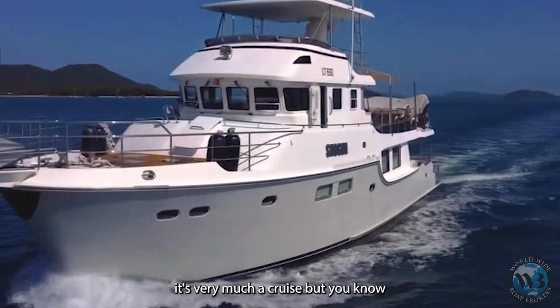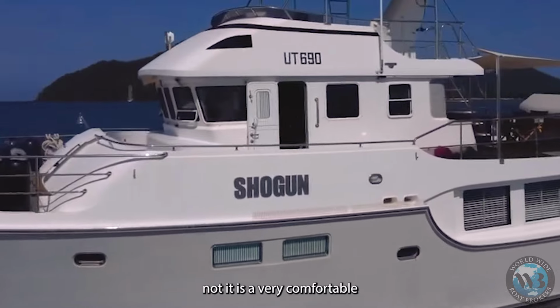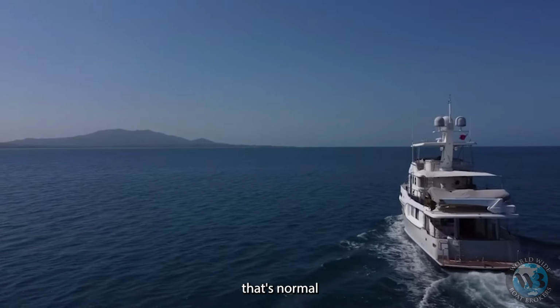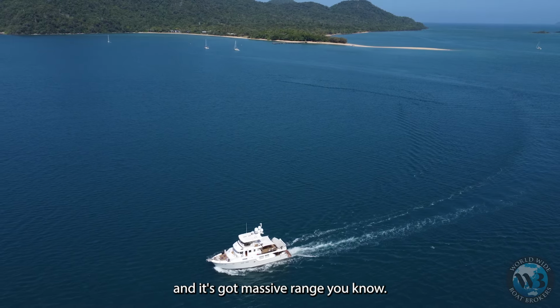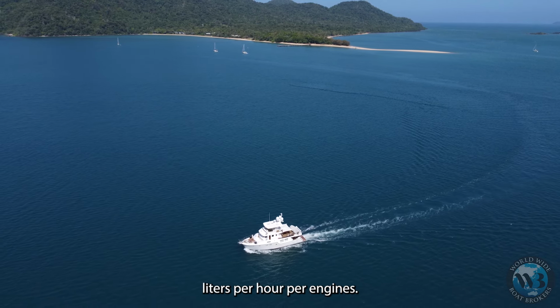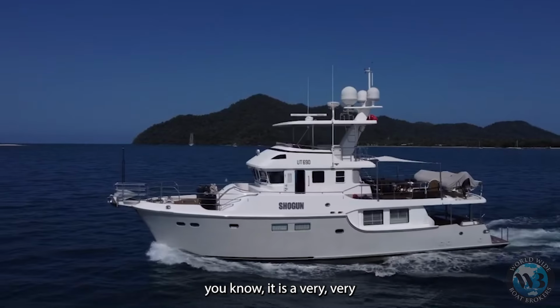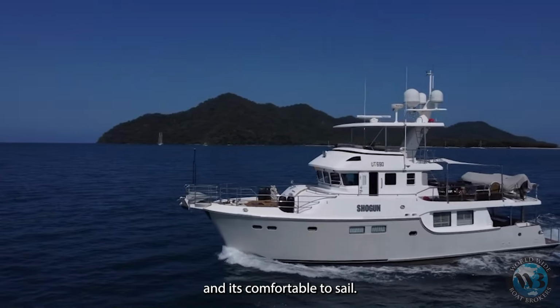It's very much a cruise boat. If you're looking for a fast boat, this is not it. It is a very comfortable cruise around 7-8 knots. That's where it's most fuel efficient, and it's got massive range. Six or 7 litres per hour per engine. It's about 7. It is a very comfortable boat to cruise along.